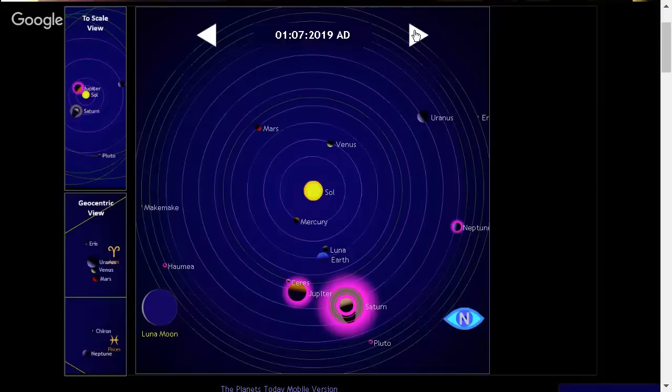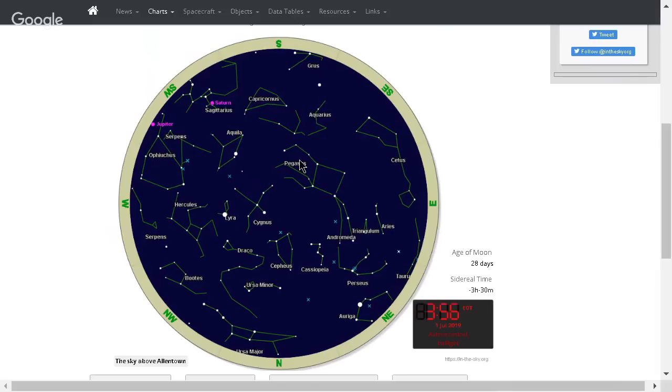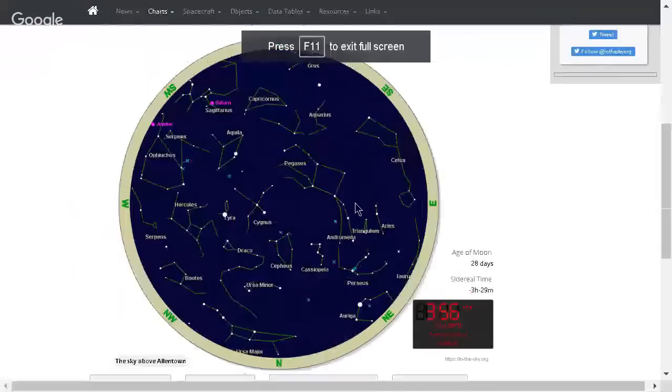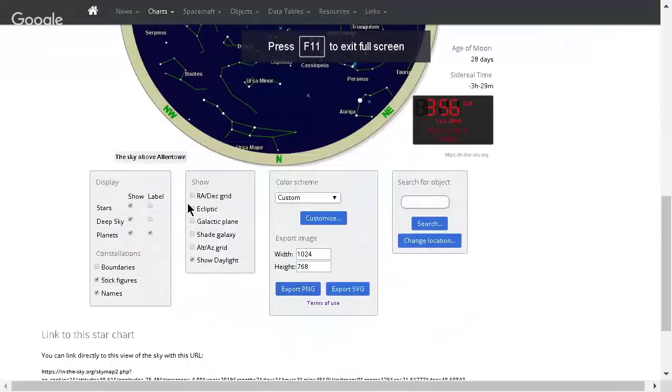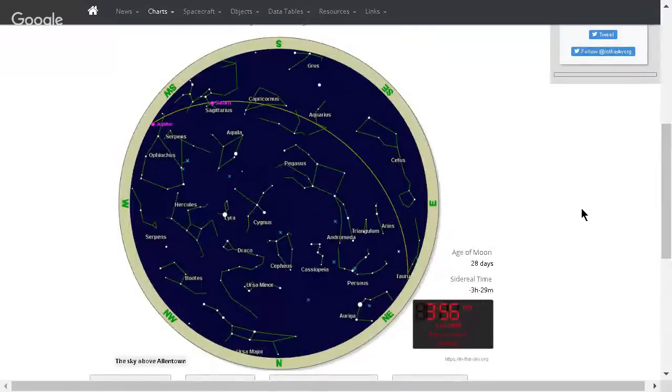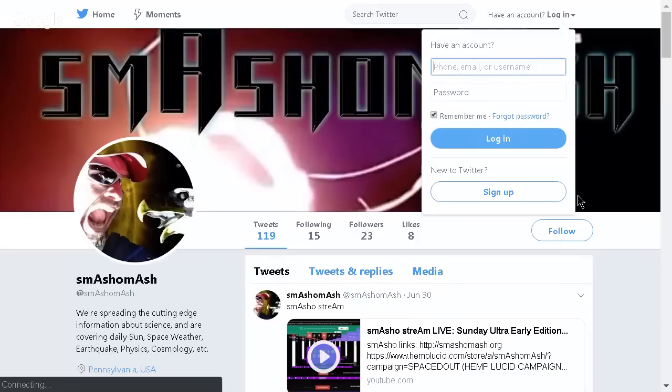Here's a location of your planets on July 1st. There's where they'll be on July 8th, 1 day before the Saturn opposition. Here's where the stars are above my head. Check out in-the-sky.org. Make your own star map, drawing the ecliptic. And if you're up before dawn, you should be able to see Jupiter and Saturn.